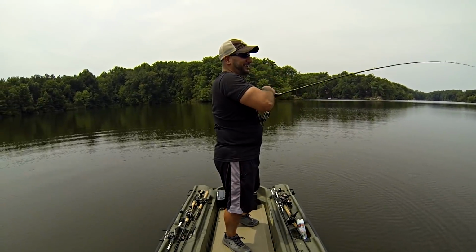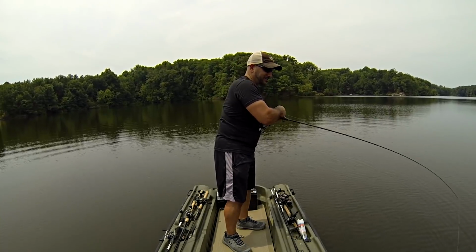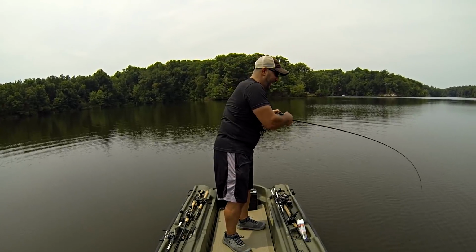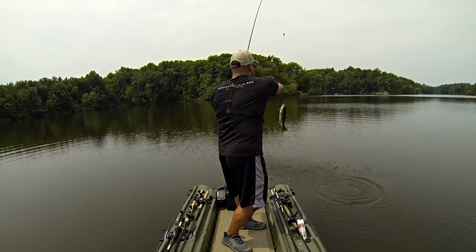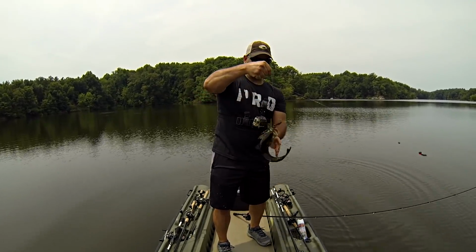I felt him take it, and he let go. And then I just hit the brakes and let it sit there for a second. One little drag, and he tagged it. How cool is that? There we go. Another decent chunky little fish on the Carolina rig, guys. Just an absolutely awesome technique in the summertime.